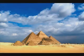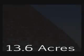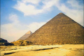It sits on 13.6 acres, 481 feet high. Each side of this pyramid, a whole side, covers 5 acres. And the base is curiously arranged to about the number of days in a year, which adds another little mystery: how they could do that.